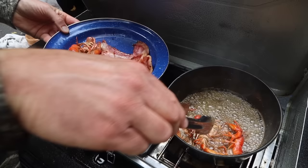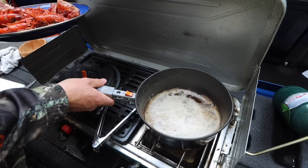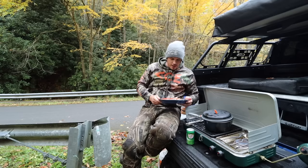So as I'm removing the last few crawfish here, I'm wondering what should I do with this leftover butter? I'm not sure what I'm gonna do with it, but I'm definitely not gonna throw it out. I'm gonna turn the heat off and take this home for something. This has to be used for something else. I think this might be the best plate of crawfish I've ever made. Have to taste test it, because you never know with crawdads. Say a prayer real quick.